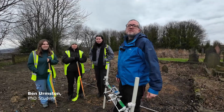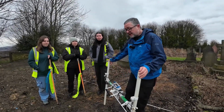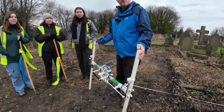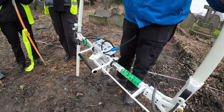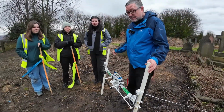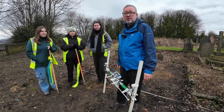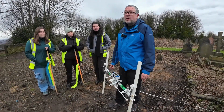My name's Hrda. I'm a PhD student at University of Bradford, and I'm just demonstrating the Bartington fluxgate gradiometer, described as the workhorse and racehorse of modern archaeology, mainly because it's able to detect a very wide range of archaeological features, and it's really quick to operate.